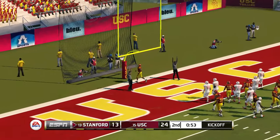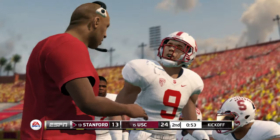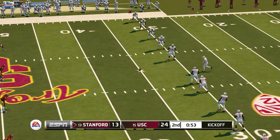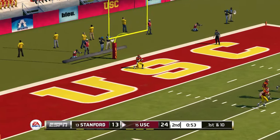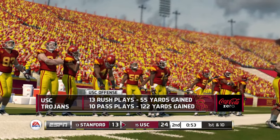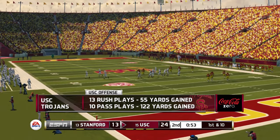And he adds the extra point. So that's an 8-play, 75-yard drive, and they add 7 points to the scoreboard. So the score now, 24-13. Looks like they're ready for the kick. He really got a hold of that kick. This one's going to be down in the end zone for a touchback. The Trojans are just cruising through this first half, Herbie. Really a comfortable lead here. Yep, but still a lot of football left to be played.